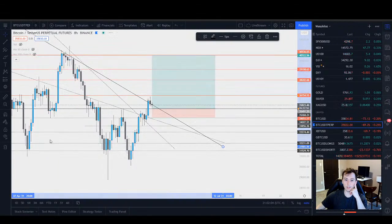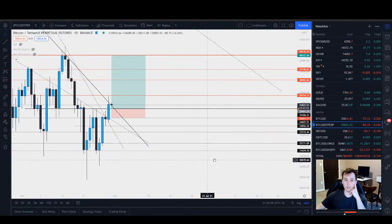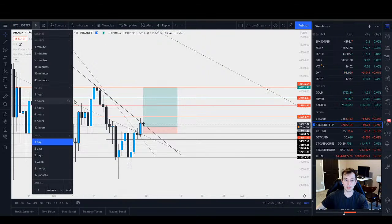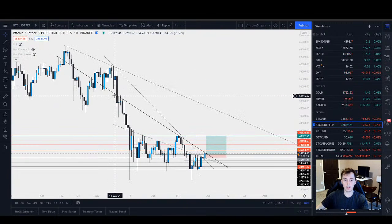We'll go to the daily. Daily just ended, so we closed green, or on my charts blue, above this 35,500 line. Closed green above that, but then halfway through the day I noticed that we were in this resistance here, that we didn't really quite make it all the way up to my next horizontal level, which I thought was kind of strange.